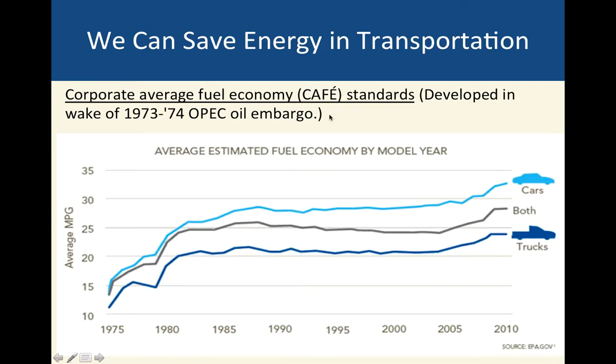So we have had to do these things before. Back in the 70s, we went through the OPEC oil embargo, where Arabic nations basically refused to give oil to supporters of Israel. And one of the things that happened from that is we got corporate average fuel economy standards. The government basically said you can no longer produce cars and trucks that only give you 10 to 15 miles per gallon. So you'll notice that in the 70s and 80s, we really, really increased above 25 for cars to the point where now we're at about 33 miles per gallon for cars, and we're close to 25 even for trucks.